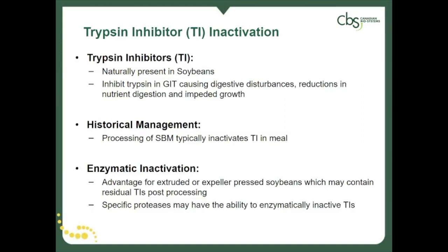Historically, when oil is extracted from soybean meal, heat is applied. This heat that's applied to the soybean meal inactivates the trypsin inhibitors. However, with different forms of soy, such as extruded or expeller pressed soy, these trypsin inhibitors may be residual in these products, and therefore heat may not be applied to inactivate them. So, an exogenous source of protease, such as Prosperity, may have the ability to inactivate these anti-nutritional factors and improve the feeding value of these ingredients.